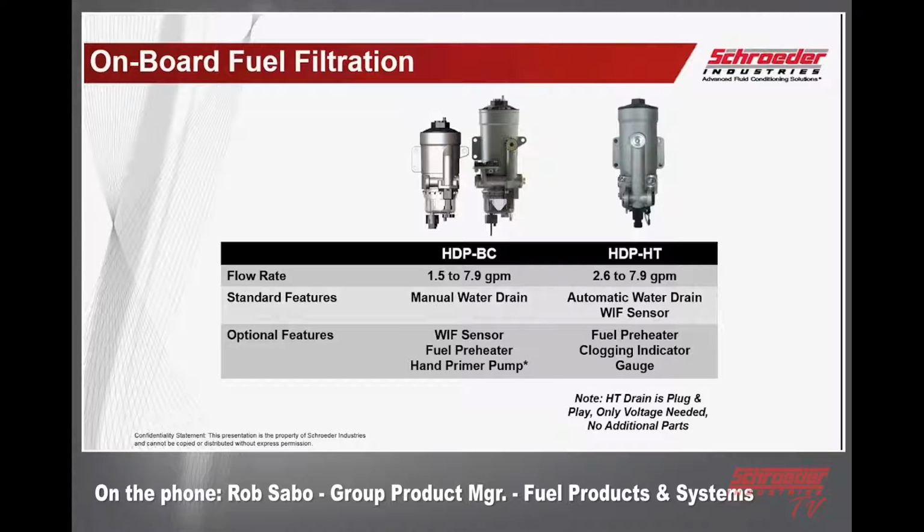With the HDP-600, there's also a hand priming pump option. The main difference between the HDP-BC and the HT, which stands for high-tech version, is that the HT was developed with an automatic water drain and an automatic WIFF sensor. So when the WIFF sensor detects water and it reaches a certain level, the automatic drain will discharge that water without having to turn the vehicle down or off in operation. In certain applications, this is critical: mining applications, genset applications, and other critical applications where the equipment cannot be turned off. Both of those units range from 1.5 GPM all the way up to 7.9 GPM, and they can be plumbed in parallel or in series to achieve these levels.